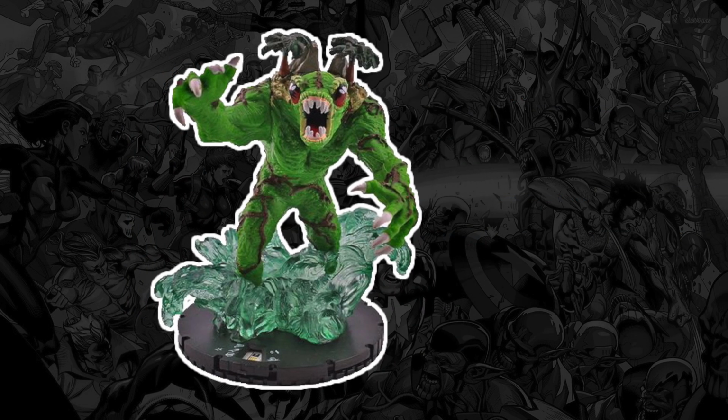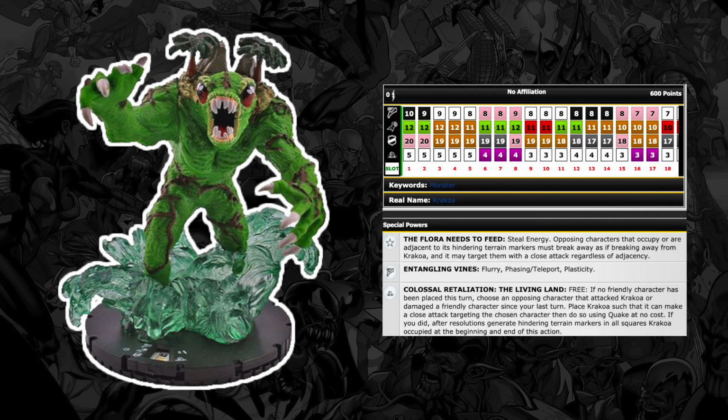Coming in at number 6 though, we've got Krakauer. One of the coolest looking Colossals that I can think of. I loved when he was a map and the effects he had. I love the character in general. I'm a massive X-Men fan, so seeing him created as a character was amazing. The figure, even better than the map.